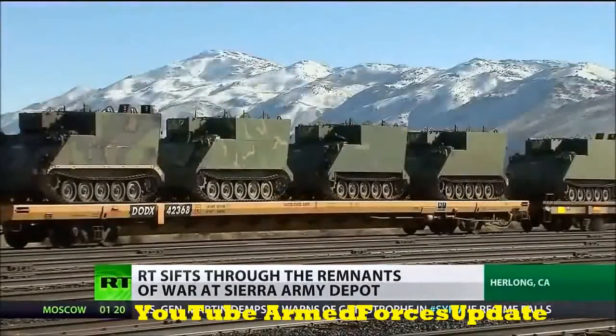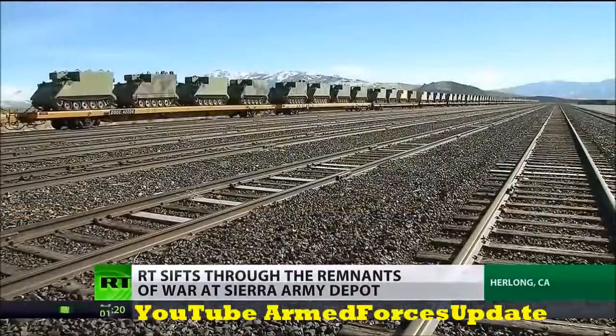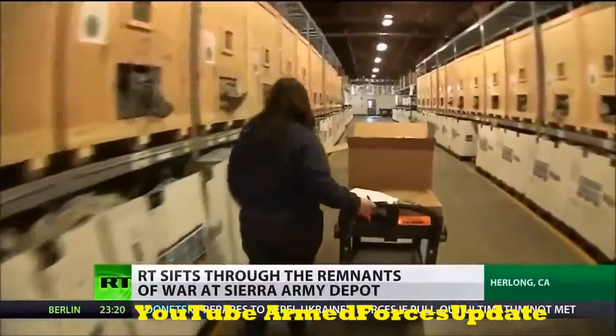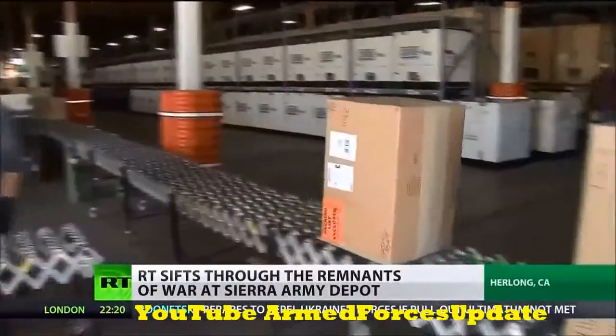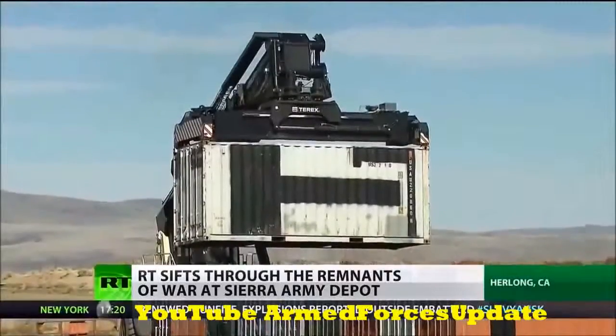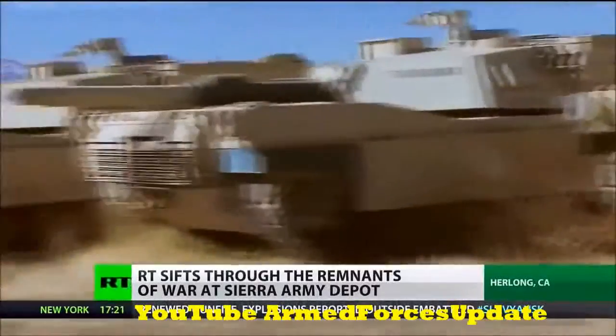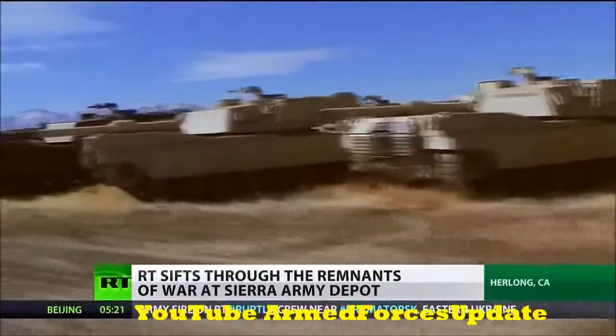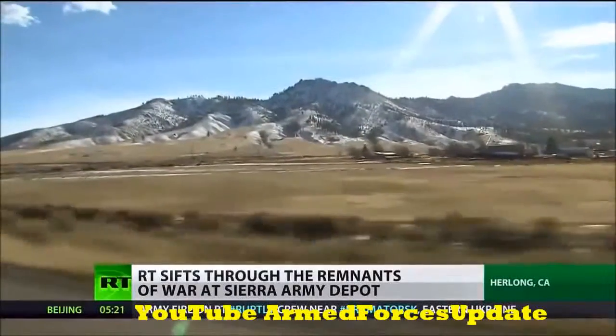What can't be scrapped or salvaged is sold to the highest bidder, often allied militaries, sometimes local law enforcement. It's all about trying to wring some value out of something that may previously have not had value, specifically the returned items. Anything to save the military a few bucks now that the war drums have finally stopped beating. Reporting in Herlong, California, Megan Lopez.